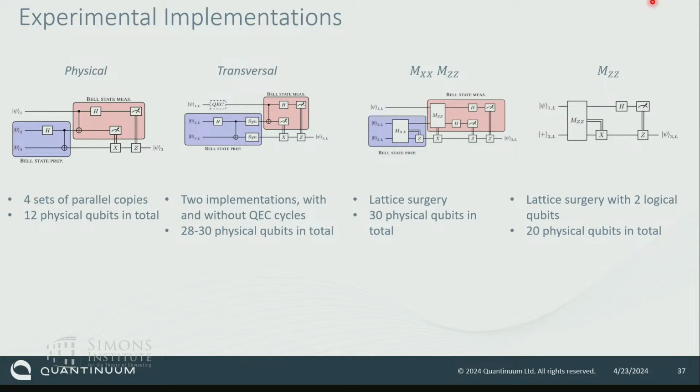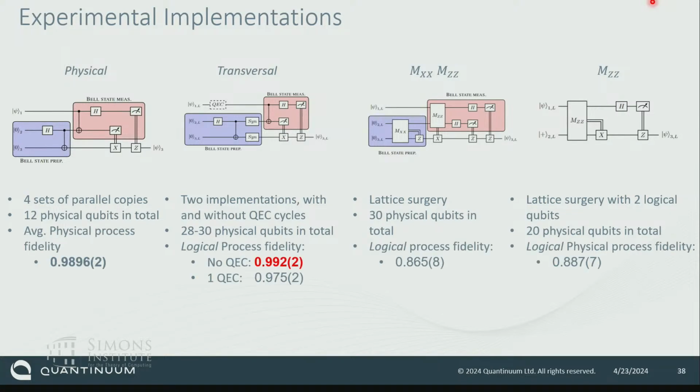For the physical one, we run 4 parallel copies. It's a 3 qubit algorithm. 4 times 3 is 12. So there are 12 physical qubits in the trap. This choice of 4 was motivated by the fact that we have 4 gate zones in the trap. For the transversal sets, there were 2 implementations, one with QEC and one without. The one without QEC cycles only had 28 qubits. The other one had 30. For lattice surgery, you need a total of 30 qubits. And then for the 2 qubit lattice surgery, you need 20. So there's a different number of physical qubits within each of these implementations. And so here are some of the numbers. The average of the parallel copies for the physical process fidelity was about 98%.